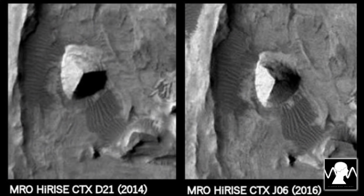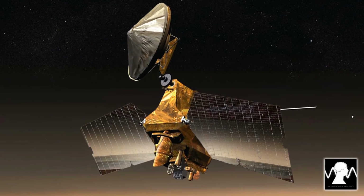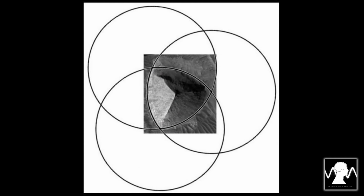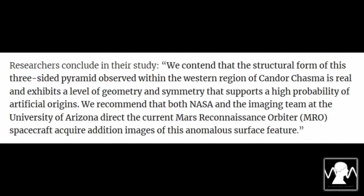The formation is clearly seen in five NASA images, snapped by the Mars Global Surveyor and the Mars Reconnaissance Orbiter spacecraft. You can clearly see the massive pyramid-like structure in this photo. And there is geometry in it that could not have been formed naturally. Researchers from the Cydonia Institute for Martian Research who studied the alleged pyramid concluded that the structural form of this three-sided pyramid observed within the western region of Candler Chasma is real, and exhibits a level of geometry and symmetry that supports a high probability of artificial origins.